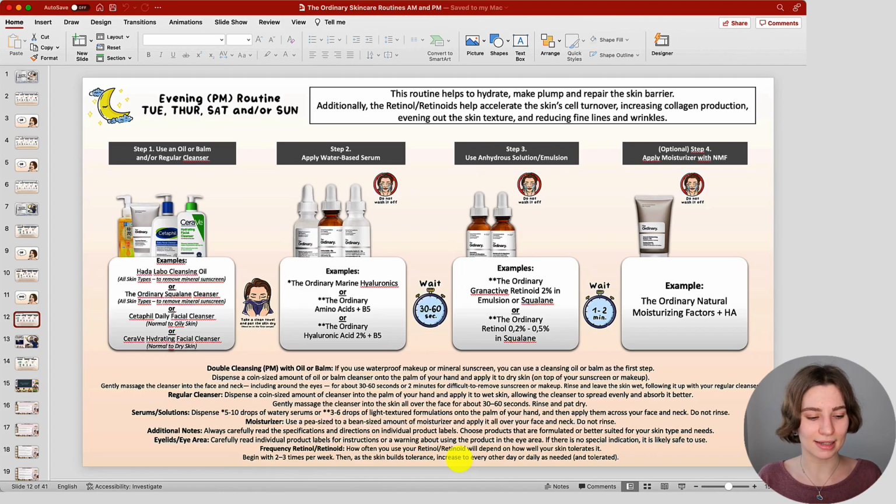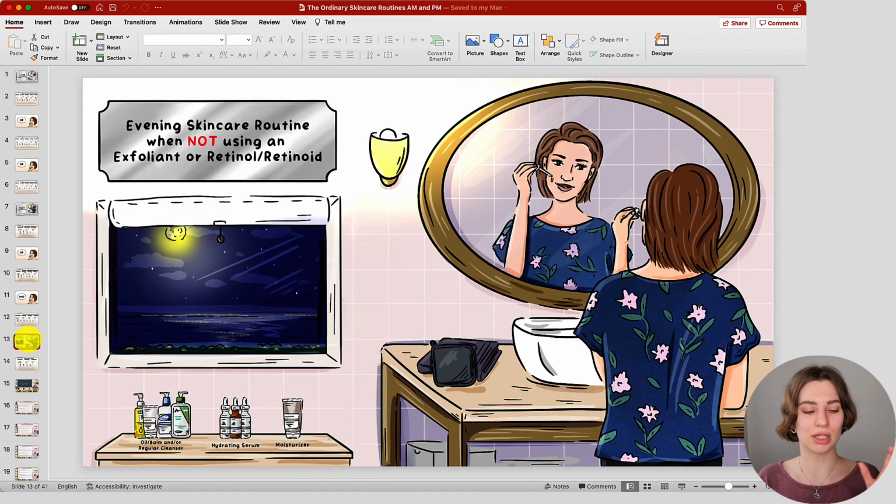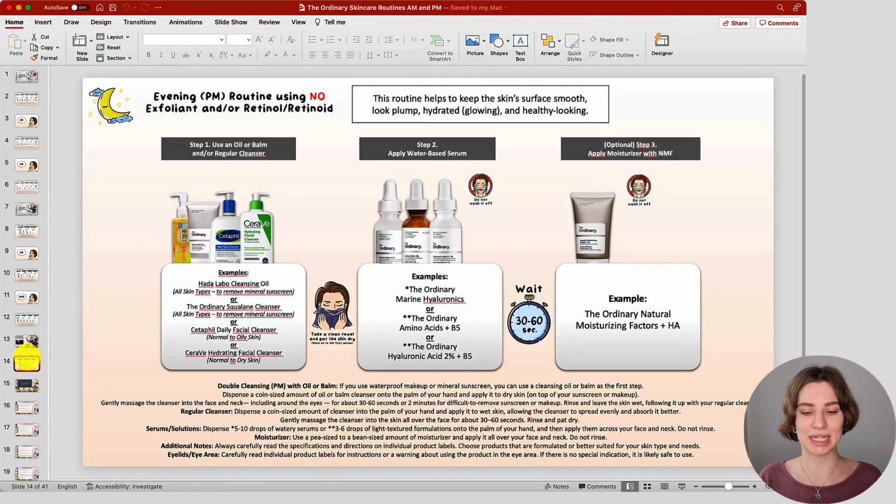And then the last example routine is primarily just if you're not using any exfoliant or Granactive retinoid or retinol, and this is by just keeping purely hydration into focus. So you're working with your cleanser to properly wash your face, then picking one of The Ordinary hydrating serums and then following with a moisturizer if you should feel the need. That's primarily all that you can keep the focus on.